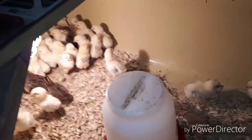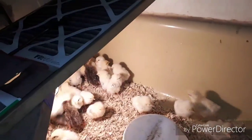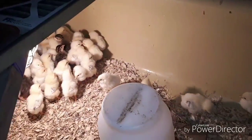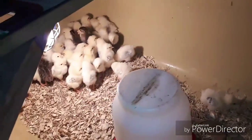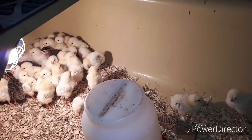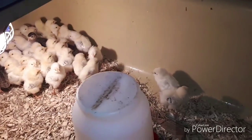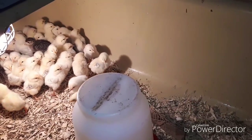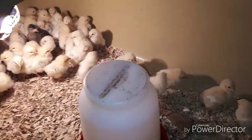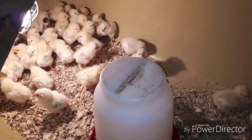The black ones there are guinea hens. There's five of them. And the other ones are Cambrian X Red Cross layers. Same ones that I already have. But the five black ones are guinea hens.